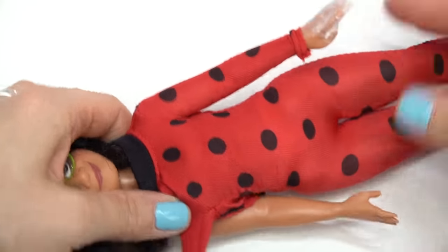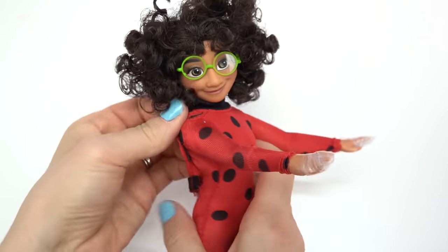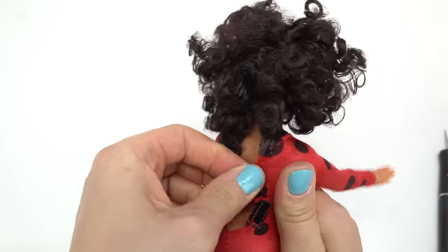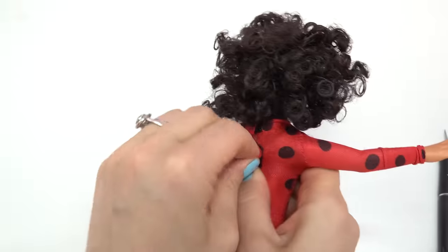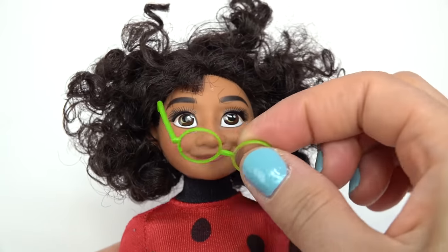I'm loving this fabric. Okay, I'm just gonna tape off her other hand too and carefully put this other hand through. Now let's go ahead and just put the top on right here. Okay, now we can remove the tape. I'm gonna use my X-Acto tool here. Didn't rip our fabric. Now we have Velcro right here. So let's see if we can stretch this. Here we go. Oh my goodness. Mirabel is almost Ladybug. Let's take off her glasses.